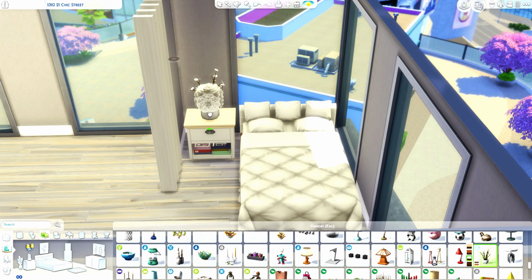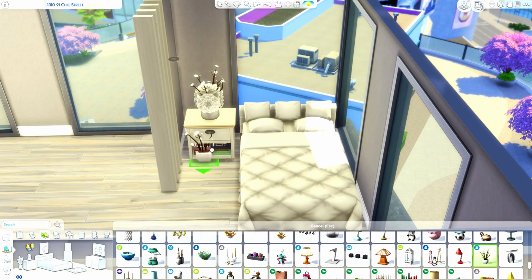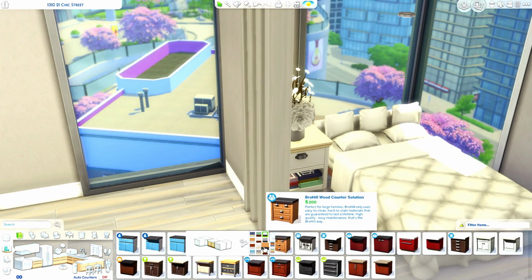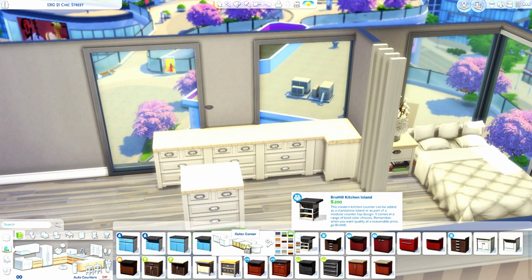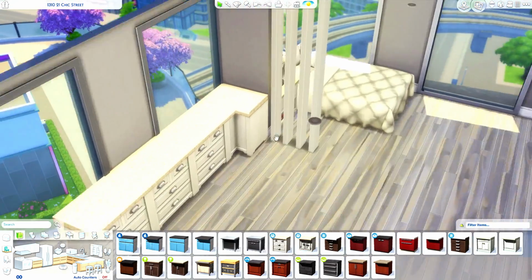So this apartment as of right now is for a single sim. I definitely pictured the sim that has the career for a fashion or style influencer, just because of the way it is decorated, and it's in the fashion district. You definitely would be able to make it a family apartment, because I did have another bedroom in the apartment that I ended up making more of an office area.